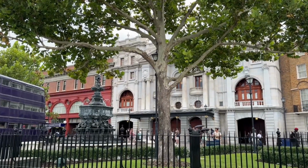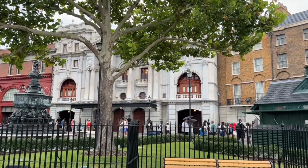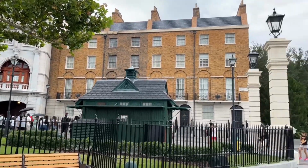Just outside Diagon Alley here in the London area of the park. By the way, we know the Death Eaters will be back inside Diagon Alley. One of my favorite elements of Halloween Horror Nights. Can't wait to see them again.